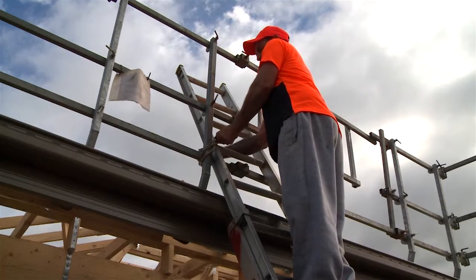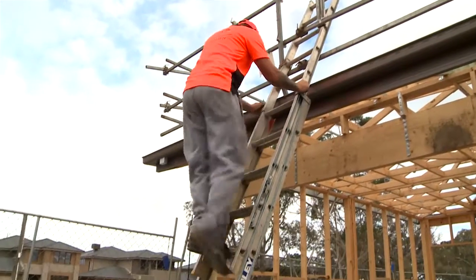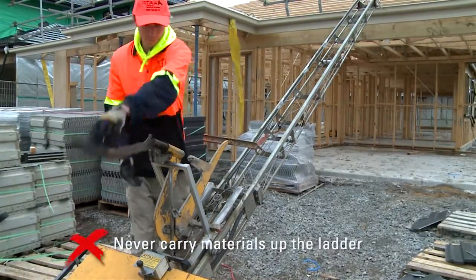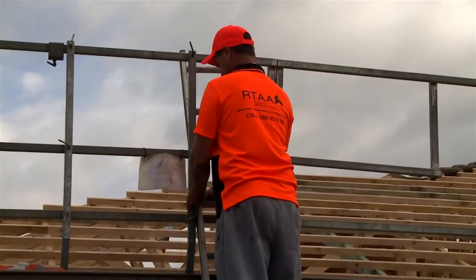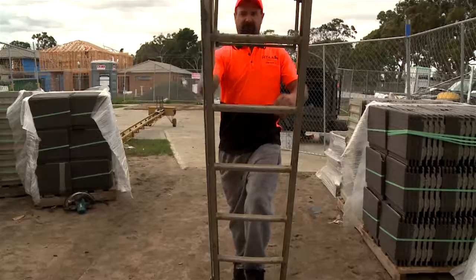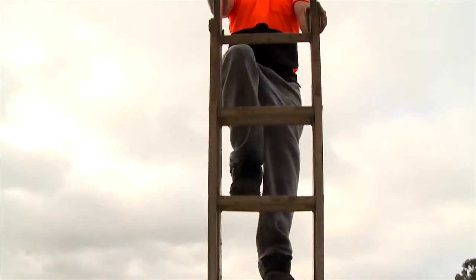Once you've safely set up, it's important that only one person is on the ladder at a time, and that they always go up and down with 3 points of contact. Where possible, you should use other equipment or systems to get materials up to the roof. Where you need to work off a ladder, stay at least 900mm below the top of the ladder, and as a rule of thumb, work with your belt buckle between the ladder stiles at all times to prevent overbalancing.